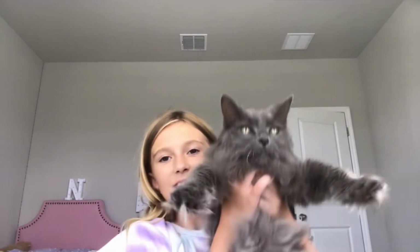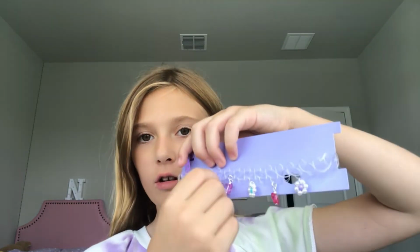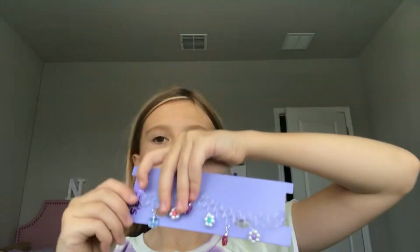Okay, so I got these two. Let's put those to the side. And if you're wondering, yes, they came in a pack. They weren't two separate. They were in one whole pack. So that's why I showed them together. Oh, kitty patootie. So what I got next was I got this cute choker. Oh, my God. This is like my first choker. I don't have too many chokers.